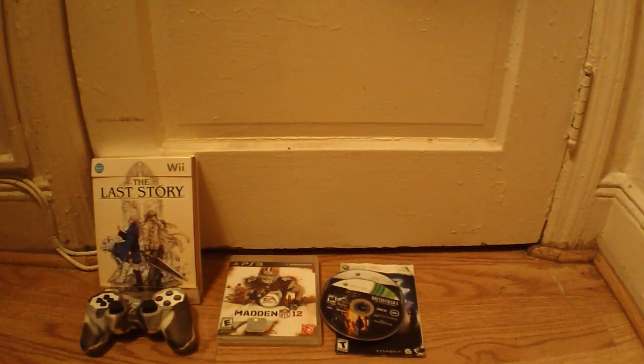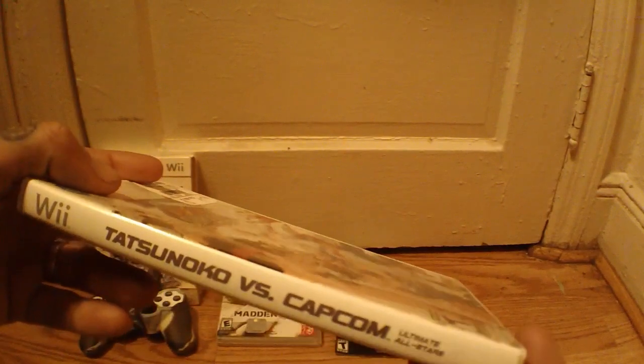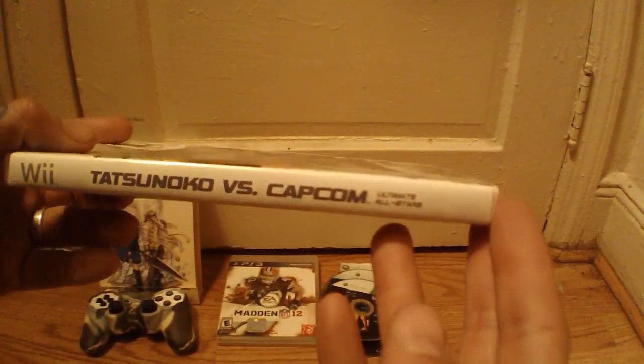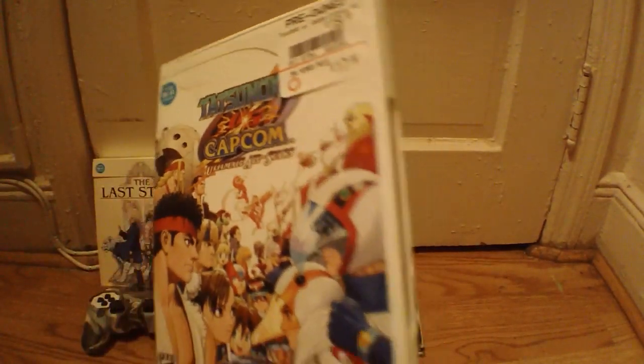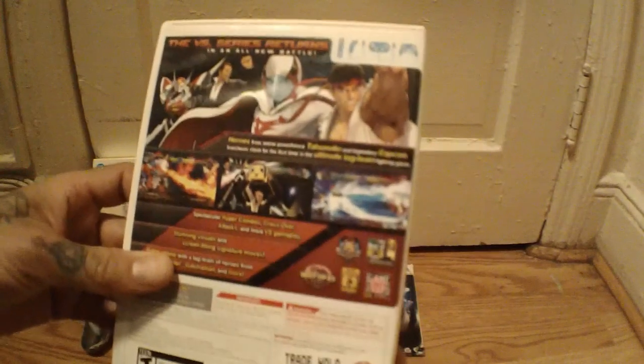I wish this actually did come with the game in here, because this would have been really, really awesome. And that is Tatsunoko versus Capcom. I'm sorry, I totally butchered that. It does come with the manual, but no game. I actually wanted to check this out, see how this fighting game is.